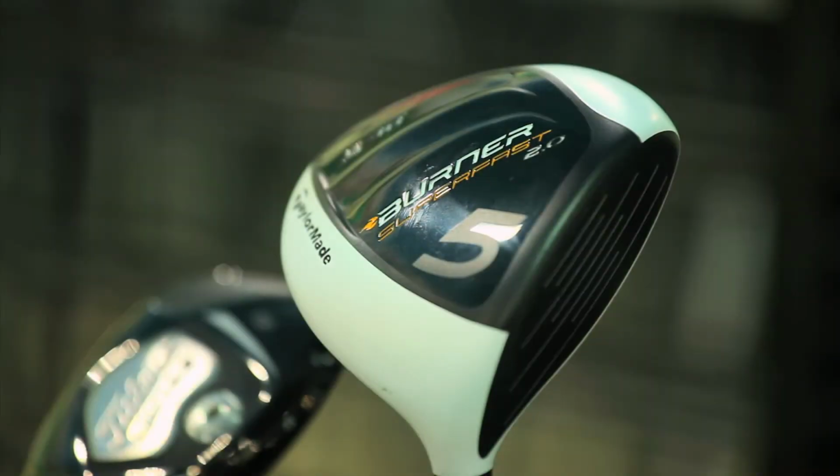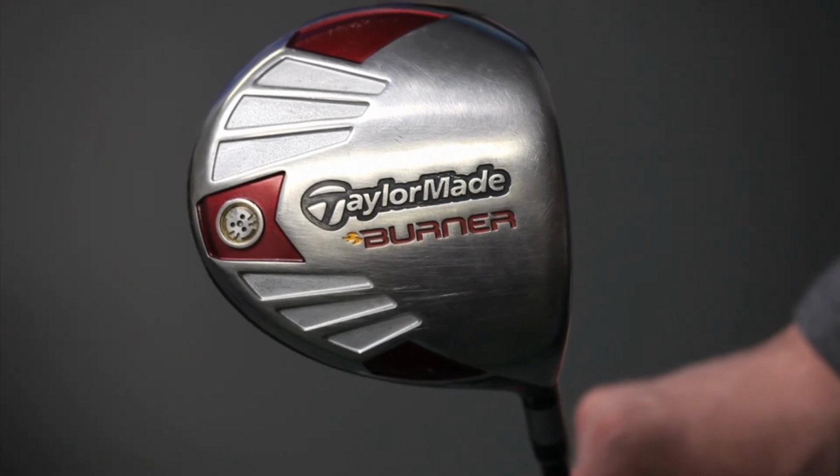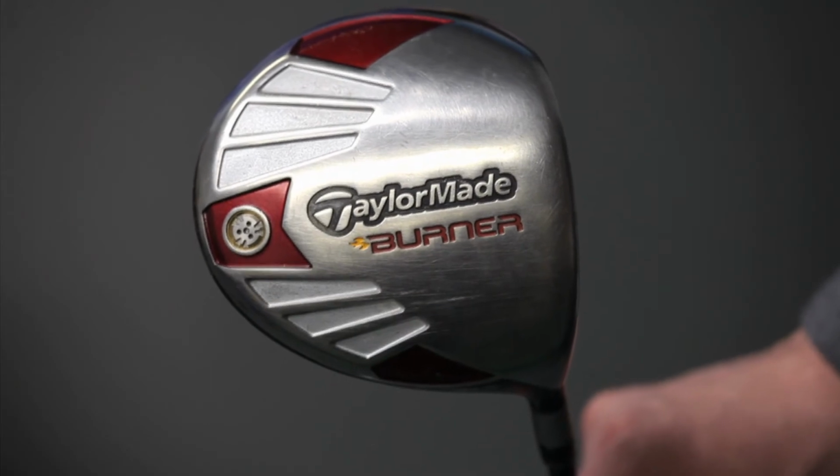TaylorMade dug back into its history a few years ago when the company brought back the Burner name, which was also widely popular in the 1990s. Recycling a product name may seem like the easy way out, but according to TaylorMade president John Kawaja, familiarity among consumers is vital. Consumers like to feel comfortable with a product, and the product can be new, but if the franchise is familiar, it lowers the intimidation and lowers the bar a little bit on their comfort level.